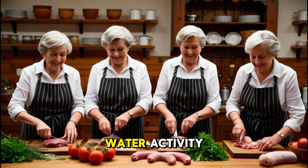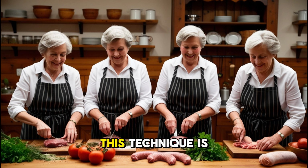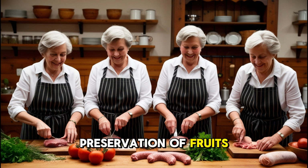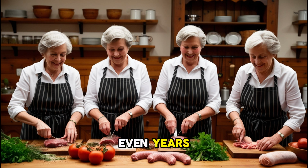By lowering the water activity in fruits and other foods, sugar creates an environment that is inhospitable to bacteria and mold. This technique is most commonly used in making jams, jellies, and syrups, where sugar not only acts as a preservative but also adds sweetness and enhances flavor. Historically, sugar preservation was used across Europe and the Middle East, particularly in the preservation of fruits. During the colonial era, when sugar became more widely available, the technique spread further, allowing households to preserve their harvests for months or even years.